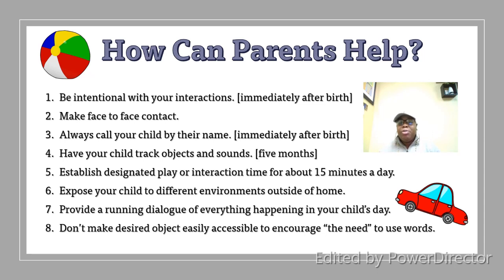Expose your child to different environments outside of the house. Let them ride in the car with you so they can see the trees, they can see other houses. Let them go into the store so they can see you shopping and you're labeling things as they go. You can start this immediately after birth. They need to be exposed to different environments, from going to the park to going out to eat to visiting a friend's house or a grandparent's house. All these different environments will help to stimulate their language and give them different ways to communicate with you and with others.